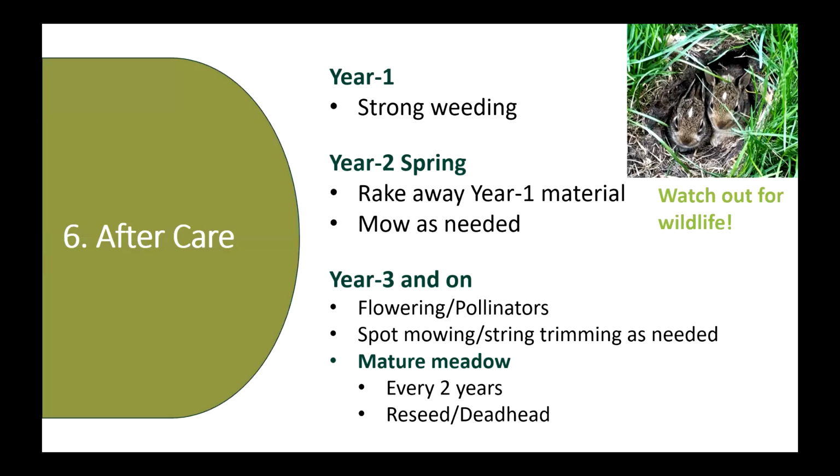From year three on, once it's established, it really doesn't need that much. You can spot mow if you want. You can string trim if you want. You can, like I said, do some mowing at the end of summer if you would like. But for the most part, not that much is needed. You can reseed if you want. So what's going to happen is if you do establish it from seed and most of what you're growing are annual flowers, some of them are going to be way easier to reseed than others.